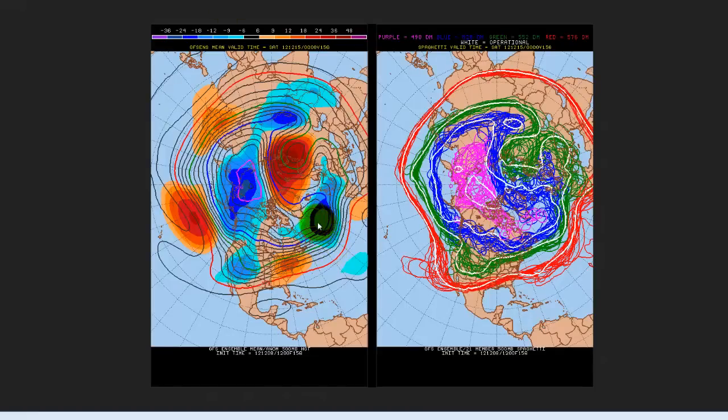In fact, the blocking has weakened over Greenland and Iceland as it rebuilds to the north on the other side of the pole. But it's also important to notice some of the changes that have occurred over the pole and western Canada, because the polar vortex is undergoing some major changes, and this begins in the stratosphere. So it's being elongated here.